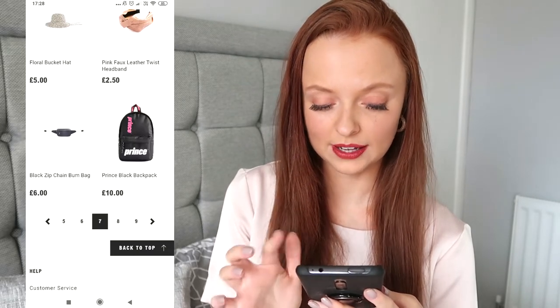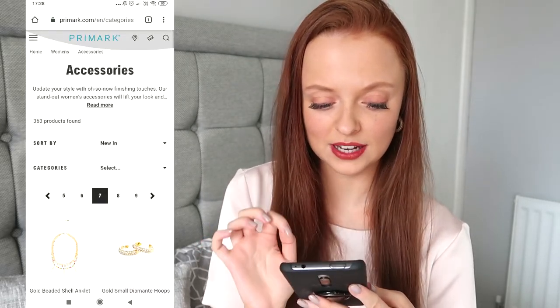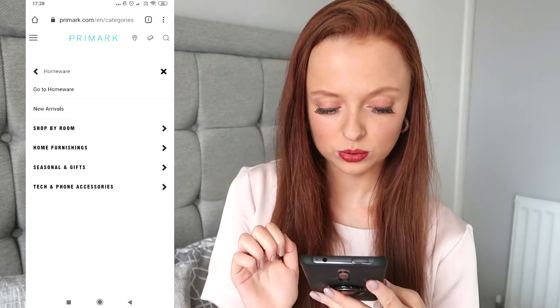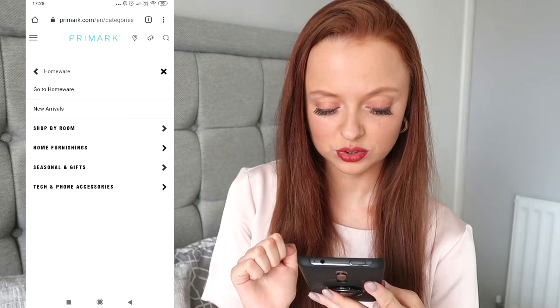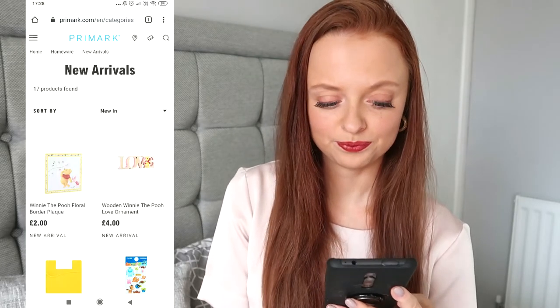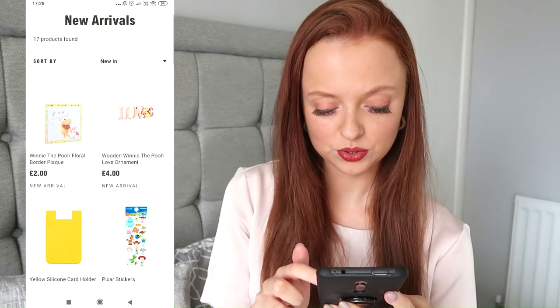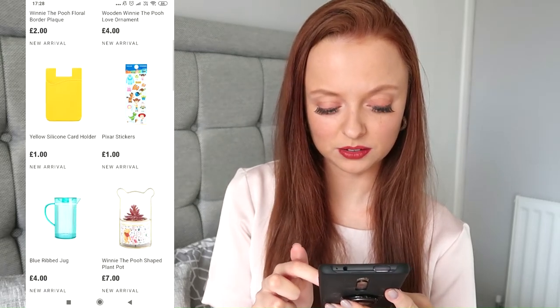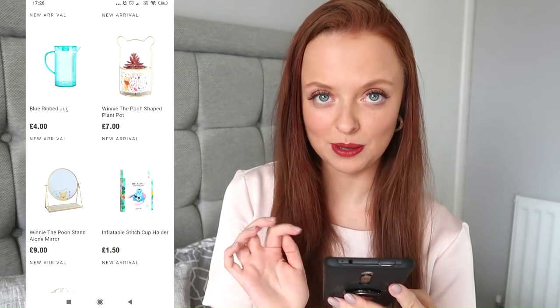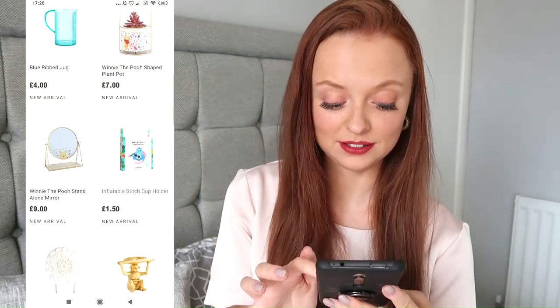That is awesome. Right, okay, instead of keep looking at accessories, let's have a quick look at some homeware. Ooh, what shall we do? Shop by room? No, let's do new arrivals. Let's see what they've got. So they've got loads of Winnie the Pooh stuff and Disney stuff by the looks of it. Oh, blue rib jug, only if we could all go out to other people's houses and barbecues, that'd be nice.